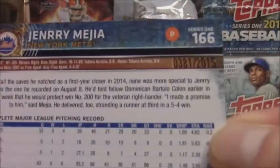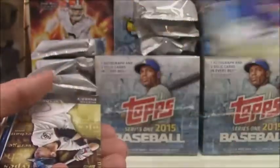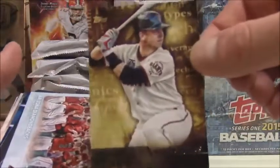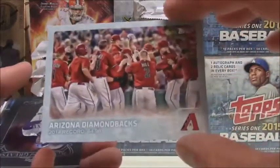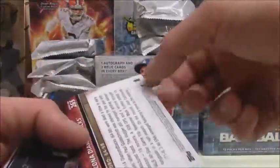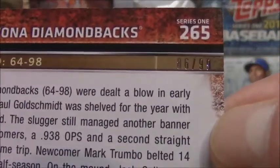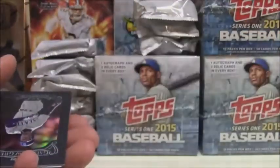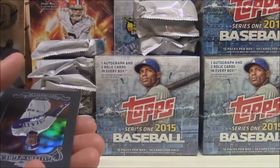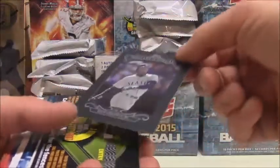Mejia, Gold, 381 of 2015 for the Mets. Posey, Archetypes. The Diamondbacks. Is that the Chase card? 86 of 99. Snow Camel. Is that one of the ones with the pennant or whatever it is? That team wins the World Series, you trade in the card.